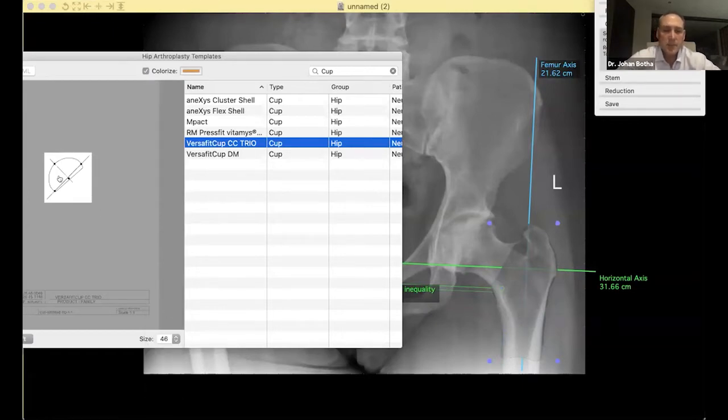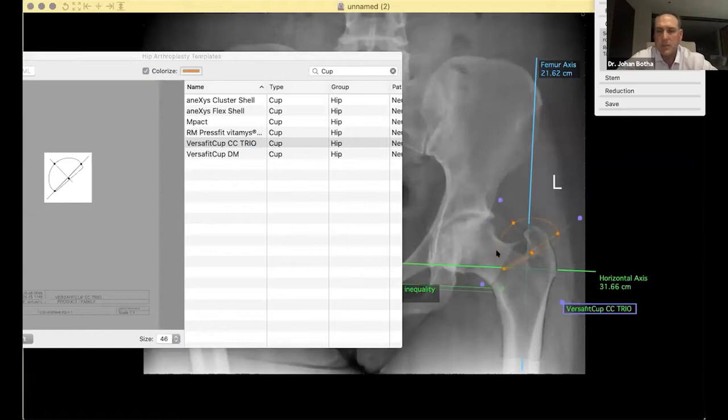So right, I've got my cup selected here. I'm going to select the size 46 cup. I know it's a small hip. The cup is brought in at an acetabular index of 35 degrees. I'm going to just correct it to approximately 40 degrees.